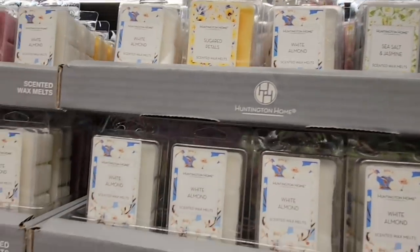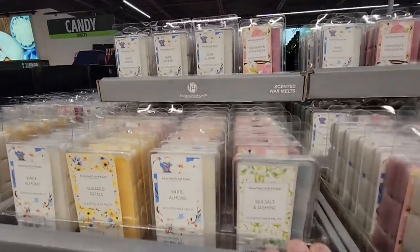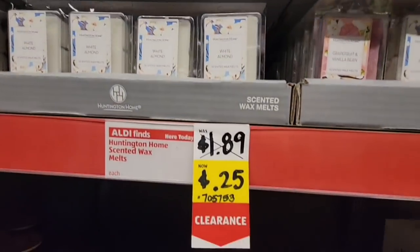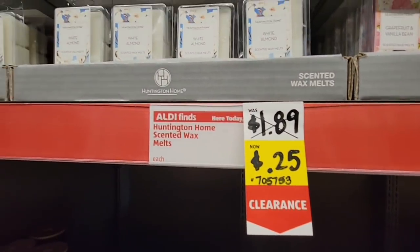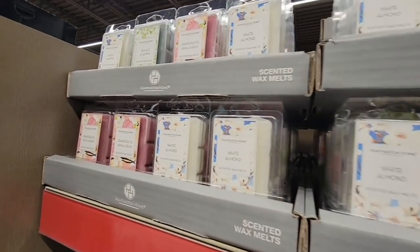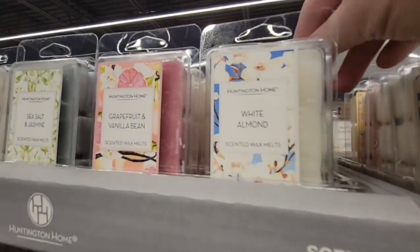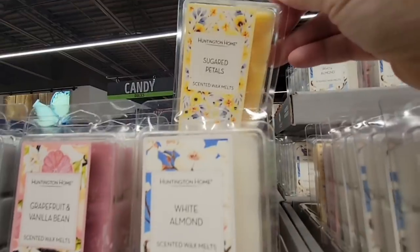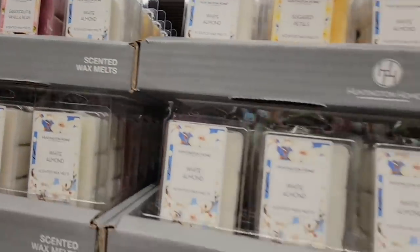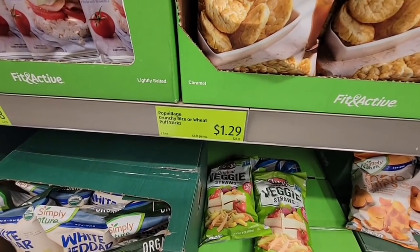I smelled some of these. These were not the scents for me. I'm more of a vanilla, lavender kind of person, maybe the coconut smells. But they were okay. There are people who love these, and they also make great gifts. You could put them together in packages for 25 cents. Like the white almond, the sugar petals, they were okay. I didn't grab any, but some of those I usually use, I think the brand Scentsy. I have a lot of those.